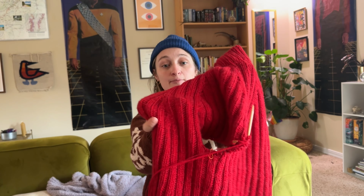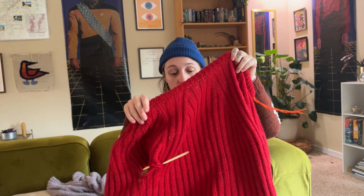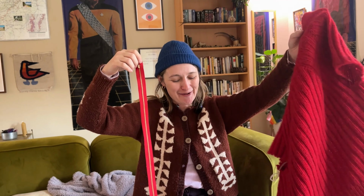That being said, I am excited to finish this. I love this red. It is a Filcolana Peruvian and Arwetta held double, and I just think it's going to be the juiciest little squishiest cardigan. I am anxious though because I do have to sew in a zipper, and I've never done that before. Will I be able to do it? I don't really know. I don't have hand sewing skills. I don't have a sewing machine. I can only knit.